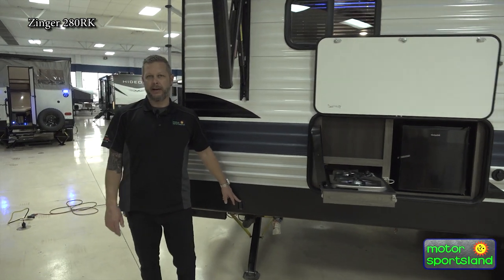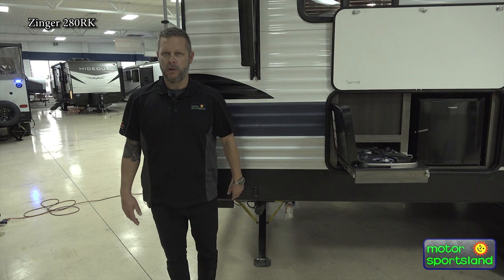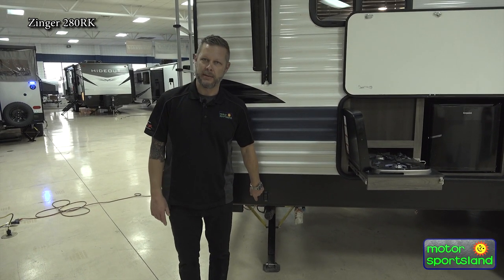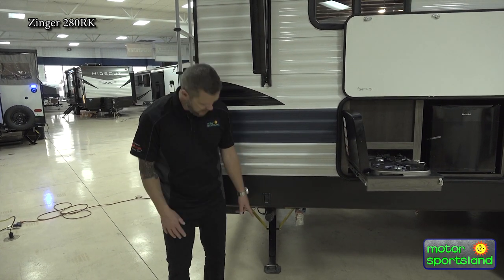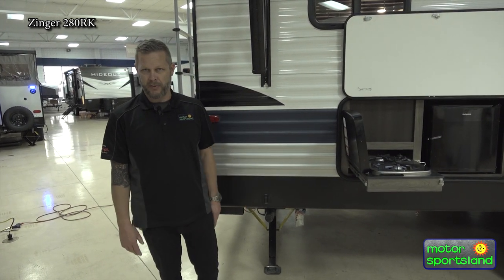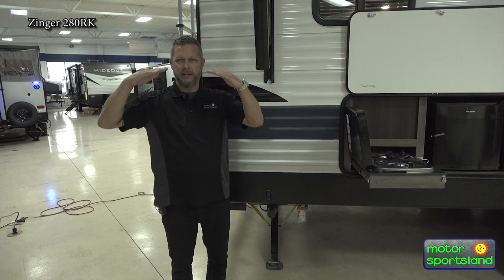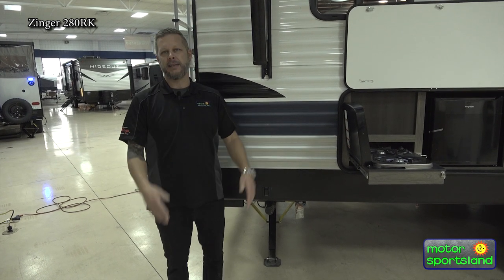Power landing gear, guys. This is a really big deal. Whether you've been camping your whole life or you're just getting into this, who doesn't like pushing a button to get a task accomplished? So all you do is you come on over, you can see that the legs are already down, they got nice big feet on them. You just push the button, and as soon as it touches the ground, it kind of gives you a little resistance and you're all done. It is one of the easiest things to use on a trailer.